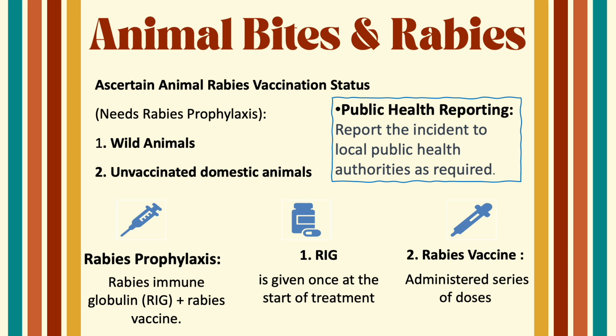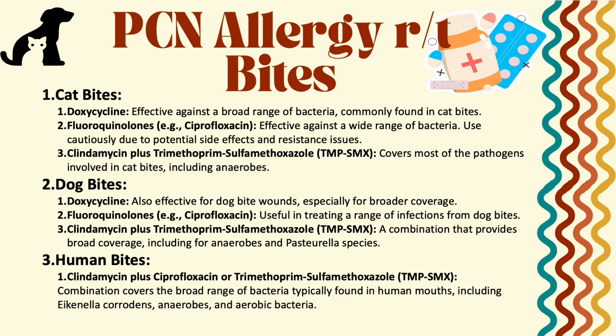The key takeaway again for the boards is to make sure that you are addressing the animal's rabies vaccination status. In the review courses, there was a very slight mention about penicillin allergies, but I wanted to make a slide that clearly identifies the route that you want to take when your patient has a penicillin allergy and has a human or animal bite.